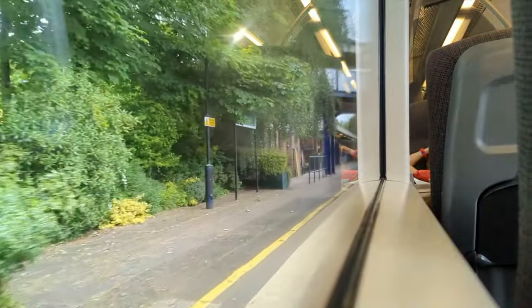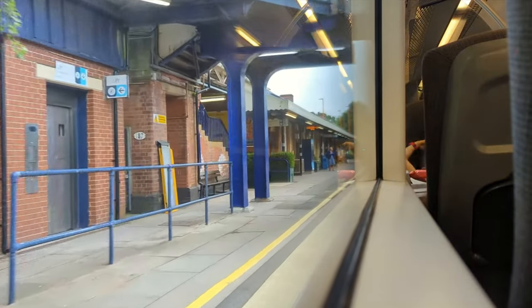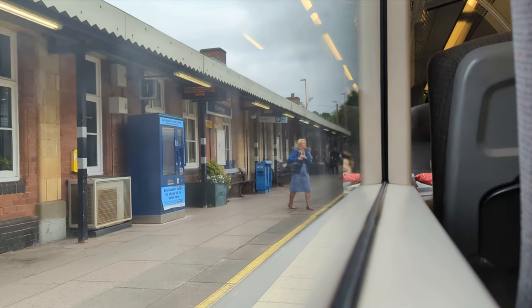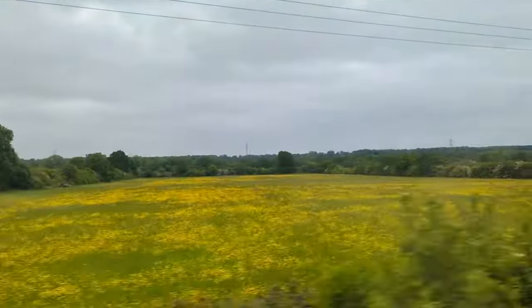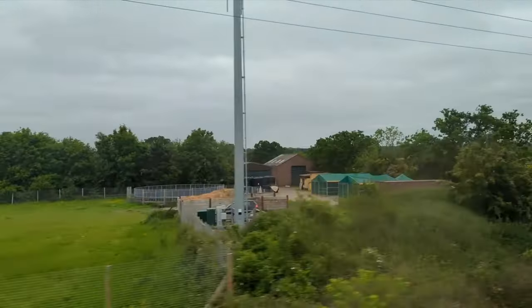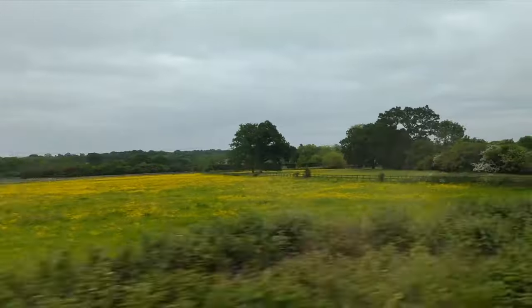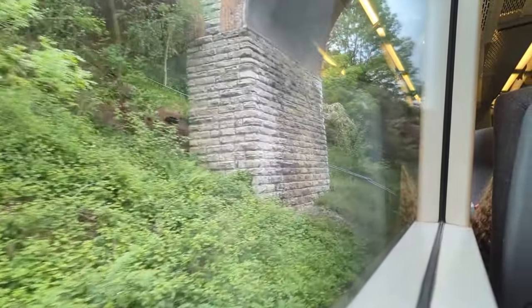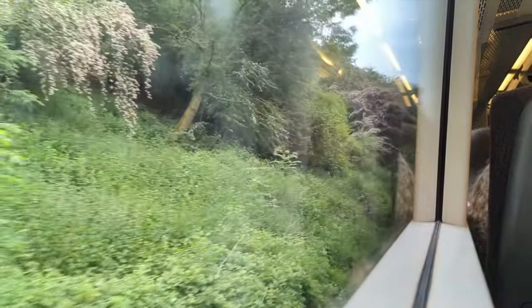And next is the rural urban fringe town of Dorridge. And soon after leaving Dorridge, we see the Chiltern mainline countryside in all its glory as we pass through the lush Warwickshire fields. Although we were currently running to schedule, just outside of Hatton, we slowed down unexpectedly, perhaps due to a temporary speed restriction, meaning that we were a couple of minutes delayed at this point.